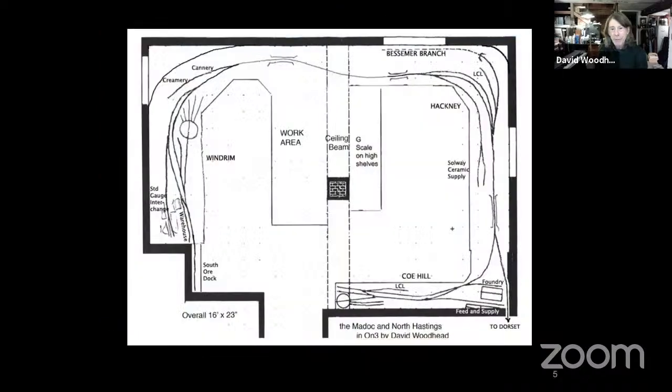Here's an overall track plan. You can see it's very simple. There are three towns: on the left, in the upper right, and in the lower right. And the center of the room I've kept clear of layout, because it's a major work area. So I have all kinds of room to work on projects. I don't have to squeeze into a tiny workbench.